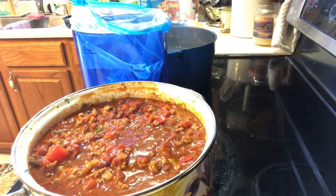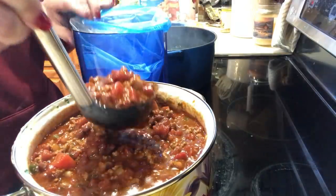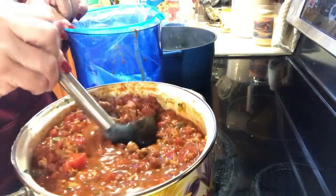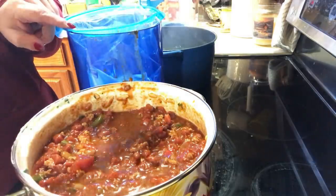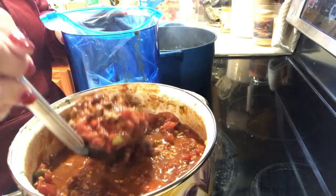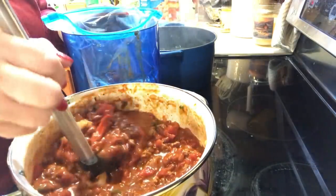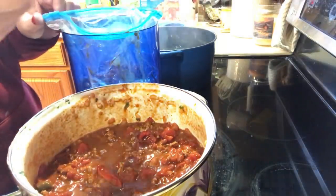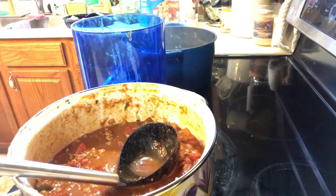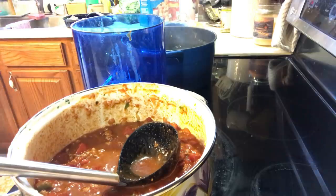I need a ladle. Where's my ladle? Oh, here's one. Trying to figure out how much would be a serving or a meal. Because that's quite a bit. And I should have labeled my bag first, but I didn't. But okay, so there's one bag of chili. I just closed it. I haven't actually sealed it yet, but.